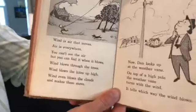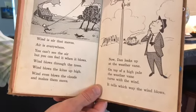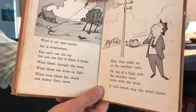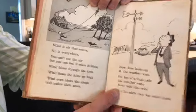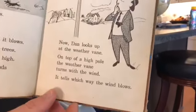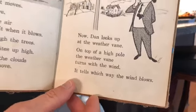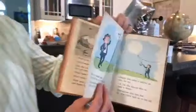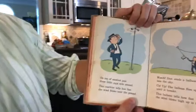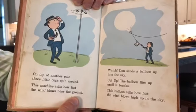Air is everywhere. You can't see the air, but you can feel it when it blows. Wind blows through the trees. Wind blows the kites up high. Wind even blows the clouds and makes them move. Hey, look at this. Dan looks up at the weather vane. On top of a high pole, the weather vane turns with the wind. It tells us which way the wind blows. On top of another pole, 3 little cups spin around. This machine tells us how fast the wind blows near the ground.